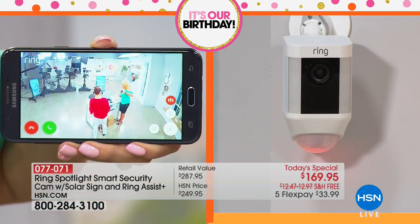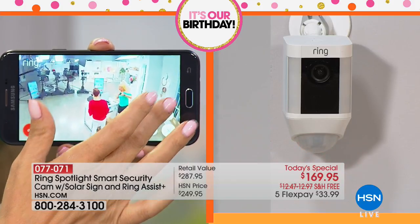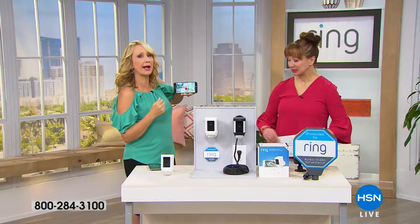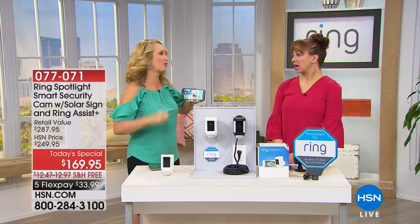And turn on that alarm. See the blinking lights? It is loud. Wow. It is shocking. That person, if they're not already running when the light turns on, that will send them running for sure.